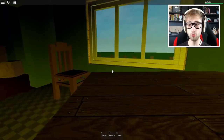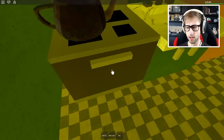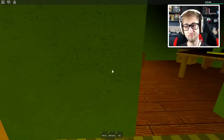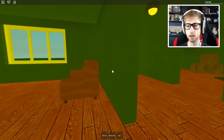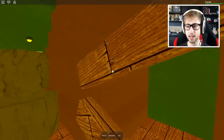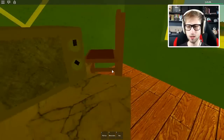Maybe one of these drawers. Why are all the tables so moveable? In the fridge? Anything? No, up here? Down here? No, down the side of the thing? Garage maybe? A broom? Is that going to help? Where is he? I don't know. How do we get in here? We need to get these bars off the door. So we need a hammer.